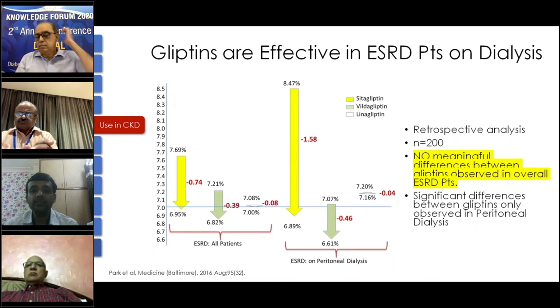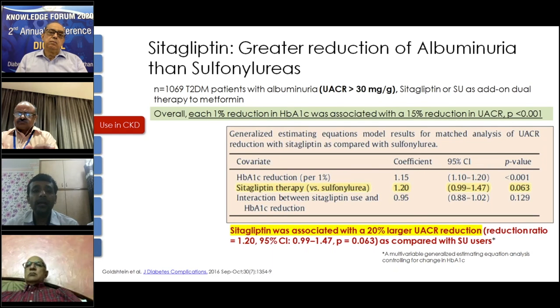Even in diabetes patients, as has already been mentioned, a lower dose of 25 milligrams per day should be used. They have a pleiotropic impact in the form of a greater reduction of albuminuria compared to other sulfonylureas. This has been proven in a study by Tuhin et al., published in the Journal of Diabetes and Its Complications. Vildagliptin was associated with a 20% larger urinary albumin-creatinine ratio reduction than other substances.